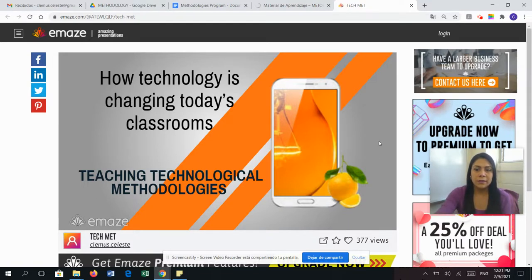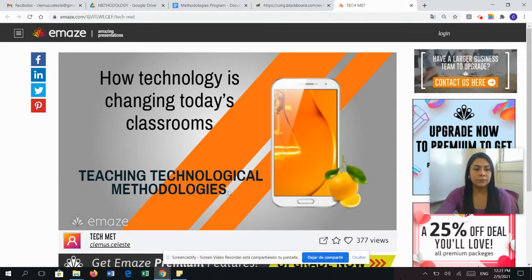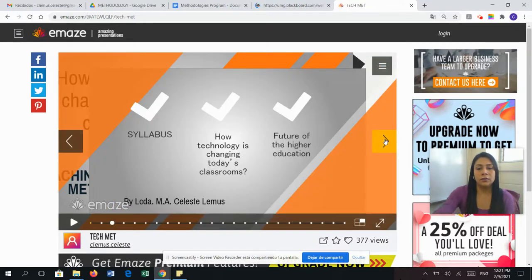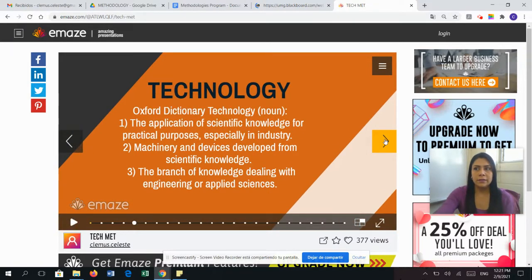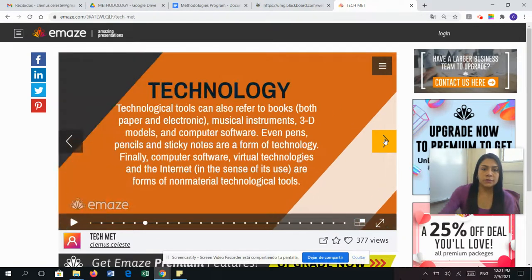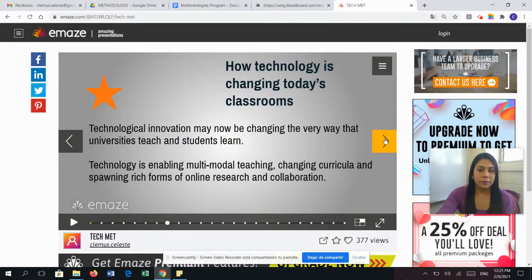Yes, so we were discussing in class some important aspects of this topic. And also we were checking on some definitions that we can come up with for technology in general. It was interesting to share these definitions on how they are related to education as well. If you come to the link, you can find these definitions on your own over here.